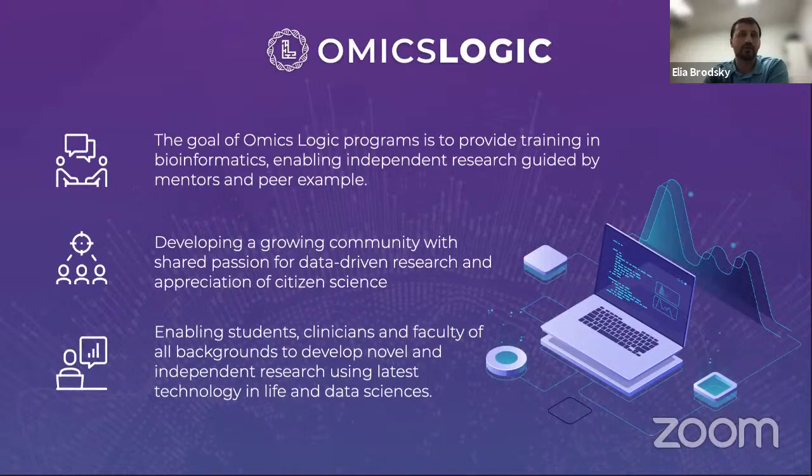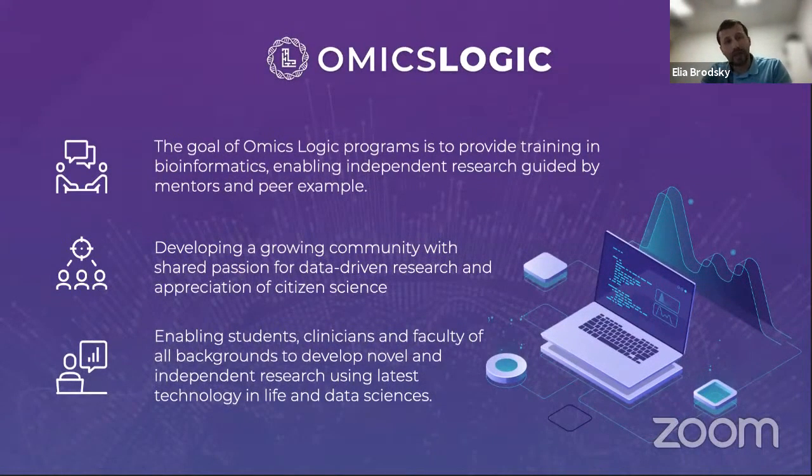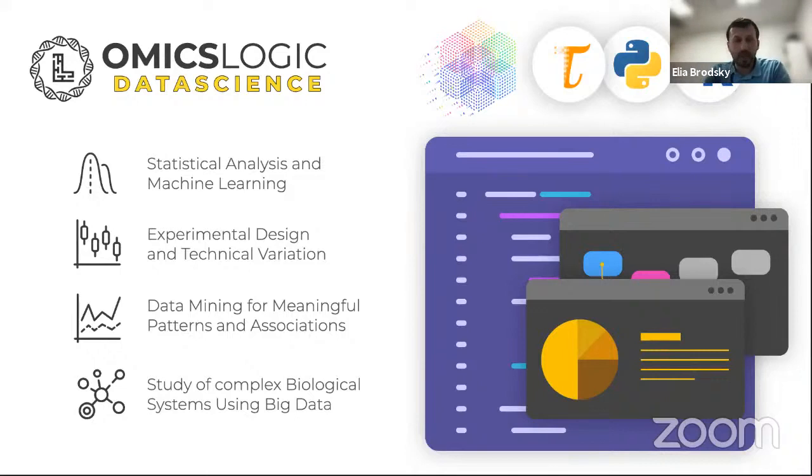And so what we've realized over the course of these programs is that data science plays a central role in the ability to extract meaningful insights from biomedical and biological data. And as a result, we identified the need to provide training in statistical analysis and machine learning, design of experiments, how to properly design them to get the right kind of information, including elimination of technical variation, and provide tools and skills in data mining for meaningful patterns and associations between phenotype and genotype at multiple omics levels, and to study complex biological systems using big data.